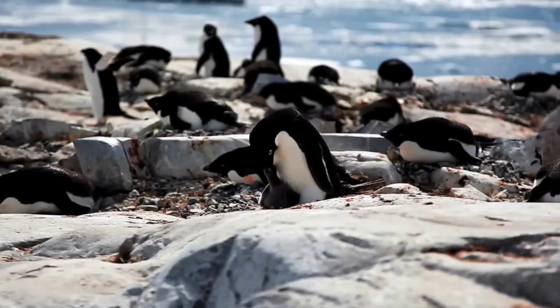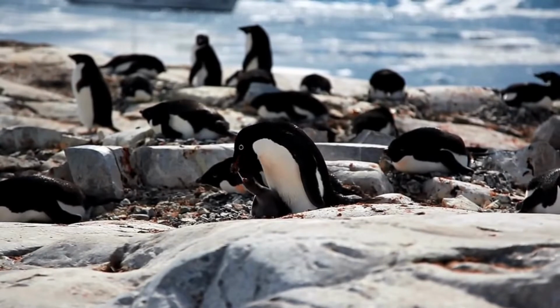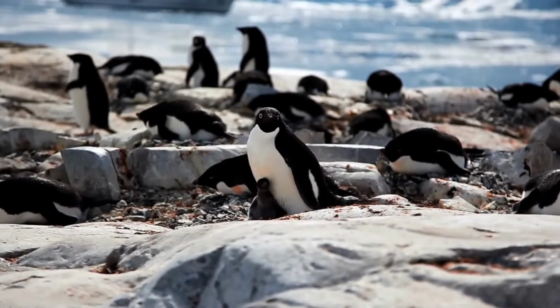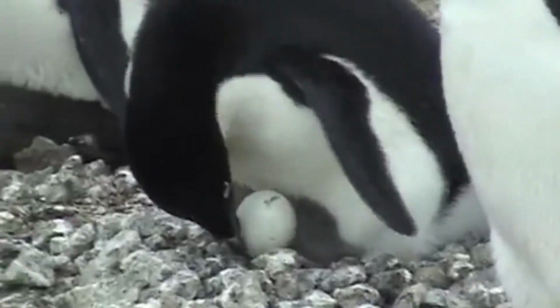How do penguins feed their chicks? It's easy to say that you can learn a lot from watching a penguin colony, from their hunting behaviors to how they raise their chicks.